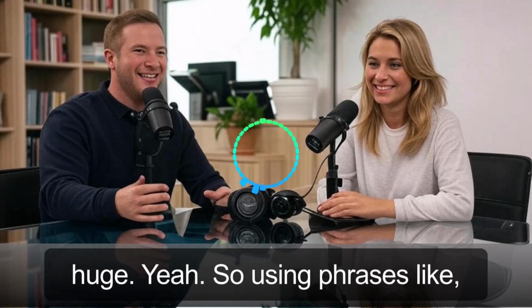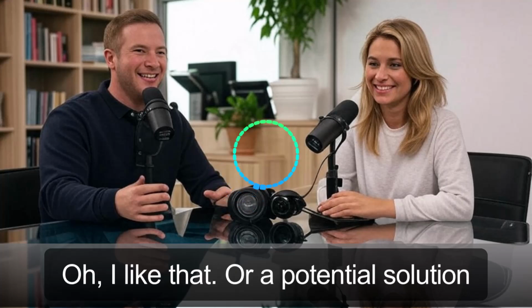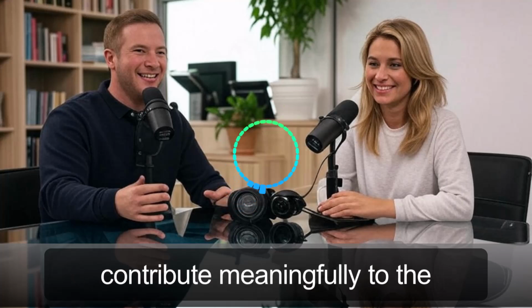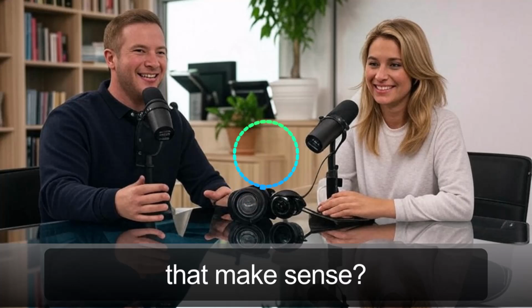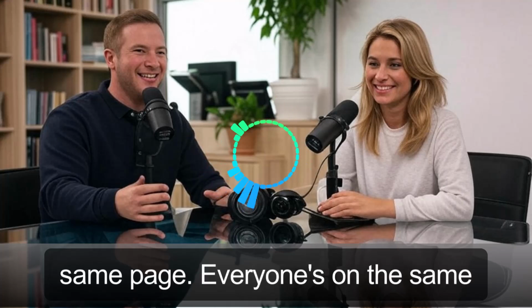That's huge. So using phrases like, for example, "based on my analysis," or "a potential solution could be," shows that you've thought things through and you're prepared to contribute meaningfully to the conversation. And even simple phrases like "let me clarify" or "does that make sense?" can go a long way. Absolutely. Just to make sure everyone's on the same page.